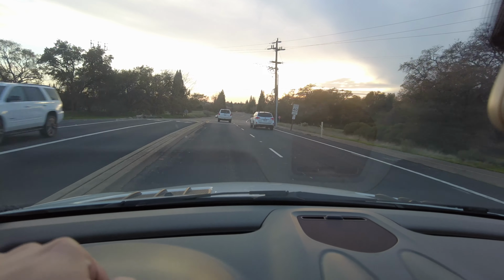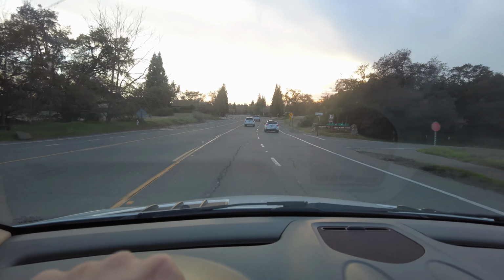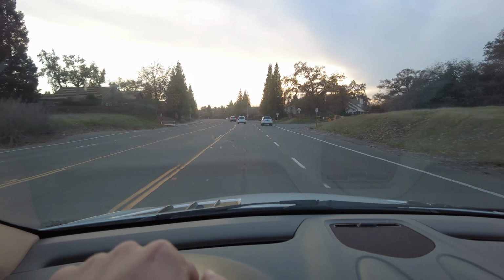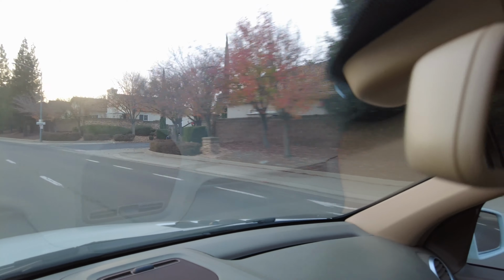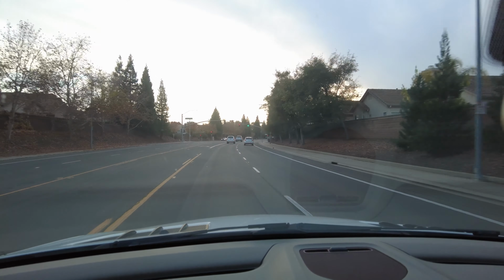Okay, so we're on Gold Country Boulevard right now, and this is the main artery in Gold River. Now, all the streets are named Gold this, Gold that. Some of them aren't, but the majority of it is. You're gonna find kind of cool little communities here. Gated communities. I'd say maybe about 30% of Gold River is gated.